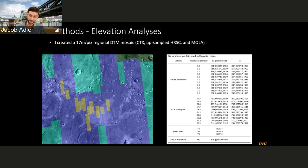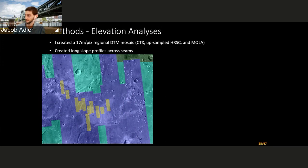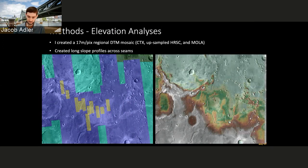And so this figure on the left shows the different resolutions of data sets in the digital elevation model mosaic that went into creating ultimately one smoother regional topographic model.